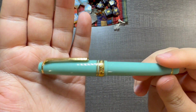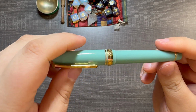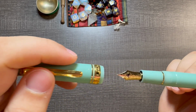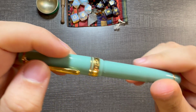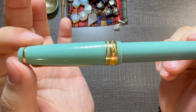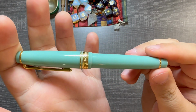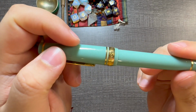It is the Sailor Shikiori in the Dragon's Palace. It's part of the Fairy Tale Shikiori series or line. And I believe the Dragon's Palace was the spring pen, but it's a 14 karat gold nib and it is absolutely gorgeous. I don't think you'll be able to see on camera the specks of glitter, but there is gold glitter in this pen. And the Sailor Shikiori line tends to run in medium fine as the only nib size, so this is a medium fine.